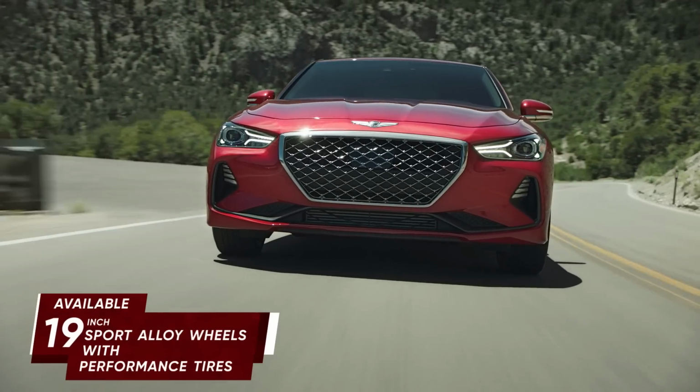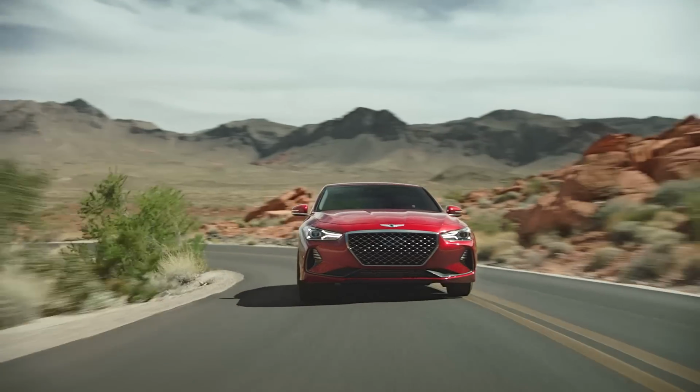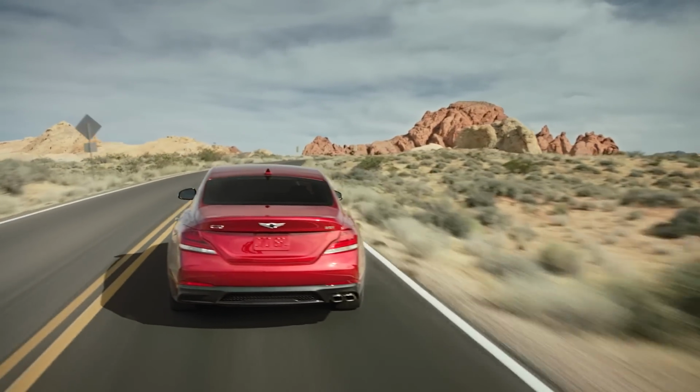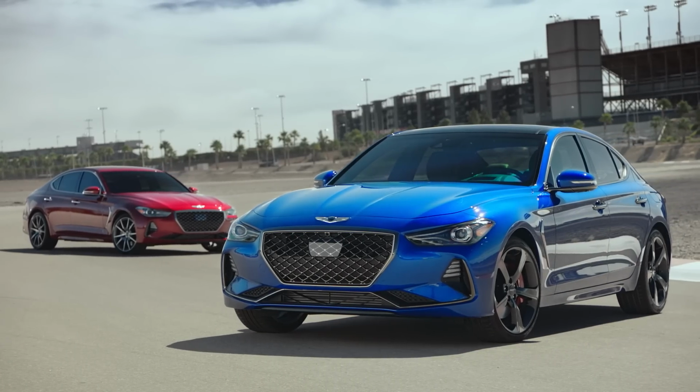Meanwhile, the exterior is bound to draw attention, from the aggressive and classy grille to the available sporty dual exhaust tips. The Genesis design and engineering team reads like a who's who in the automotive world. It's pretty clear the Genesis design team is the group to beat in this class.